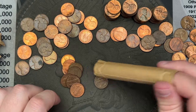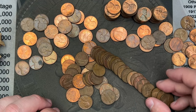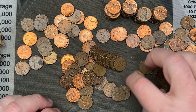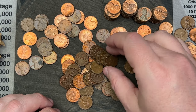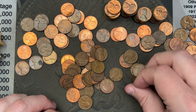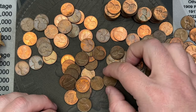All right, let's check this third roll out. Lots of brown cents. Let's see, 61, 62, 60, 73, 72. 63, 64, 63, 66. Looks like mostly 60s, some 70s. Might be just a bunch of brown cents someone saved for some reason. Might have been just someone saving a bunch of copper coins because, you know, that is a thing to do.